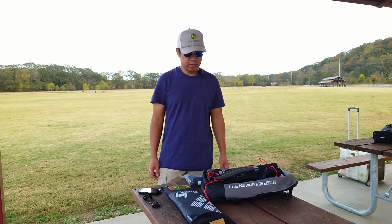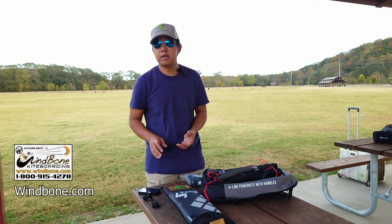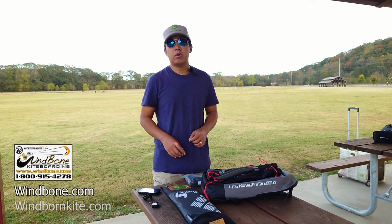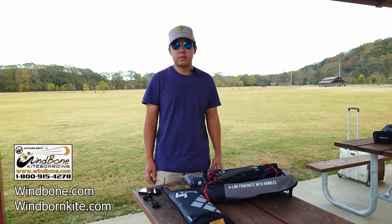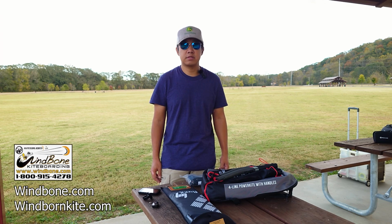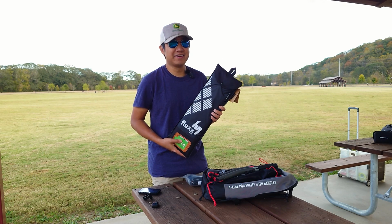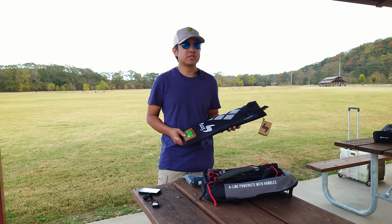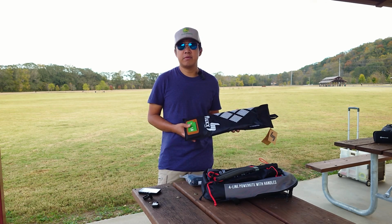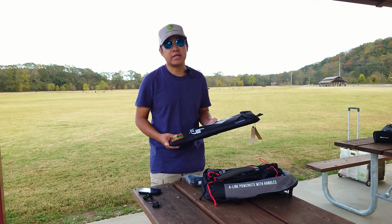I ordered this from a website called windbonekite.com. I think they go either by windbone kite or windbornekite.com, but either of those URLs will bring you to the same site. The cool thing is I got this Fluxx for free, because a lot of their kites, it seems like they come with bonus stuff. It's like when you buy some of the bigger kites, it's going to come with a smaller trainer kite.